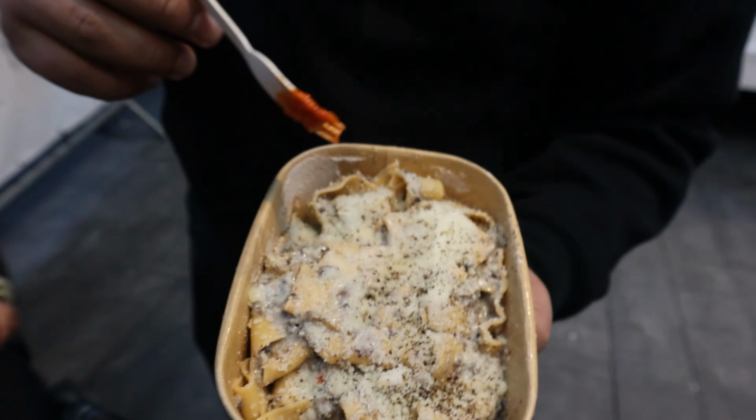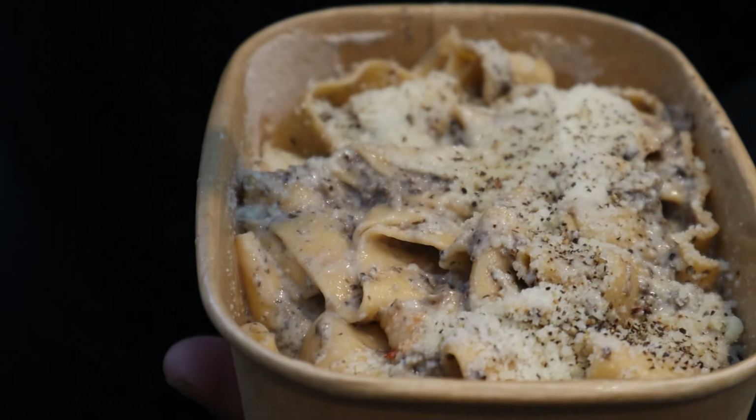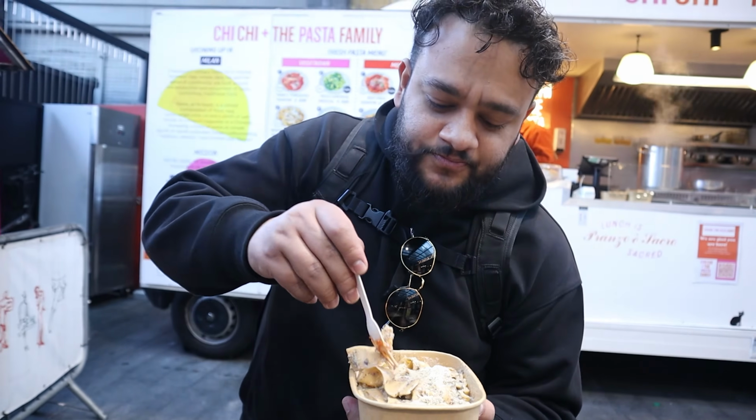Now this is basically a different type of pasta in that it's flat and long. I mean, this looks unbelievable. Let's go. Oh my god. Oh wow.